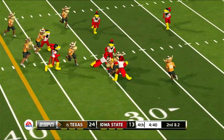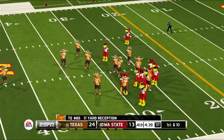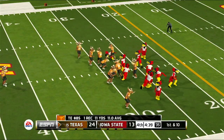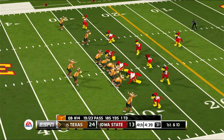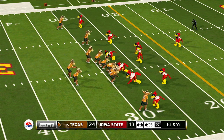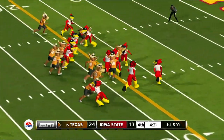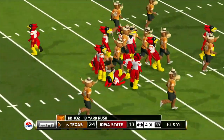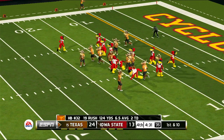Fires quickly to the tight end. Tackle made around the 29-yard line. That's a gain of 11 on the play. That makes it first and 10. Mike 52. Red two. Motion. Red seven. Check, motion. Run. Gains his way to the 16-yard line. That's good for a gain of 13 yards.